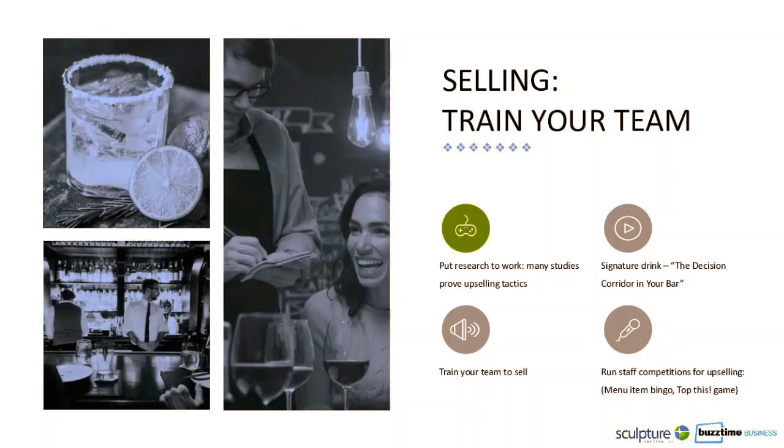The second thing we've got here is talking about a signature drink, and it says on the slide, the decision corridor in your bar. That phrase comes from a really interesting study Diageo did about 10 years ago, I think. Diageo is one of the biggest spirits companies in the world. They sell Bacardi and Johnny Walker and tons of brands. They did a study on how customers actually buy drinks. And what their study found was that 60% of your customers haven't decided what they're going to order until the very last second.